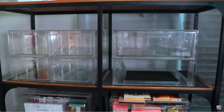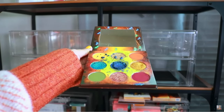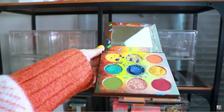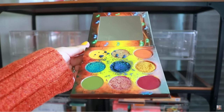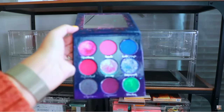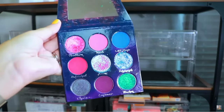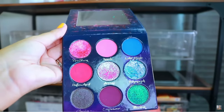Y'all, I don't know what's happening, but they just sit in my collection. Nothing happens, but yet my shades are breaking. What the heck? So far, this hasn't broken, but I don't really know why those palettes are breaking. They just kind of sit in my collection. I don't mistreat them. I don't do anything. They just sit there. Yeah, somehow these are breaking.